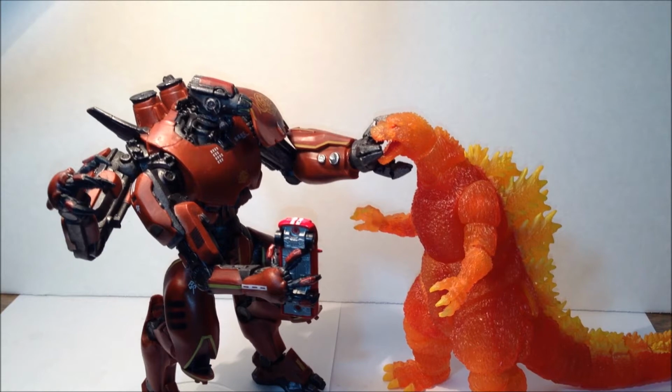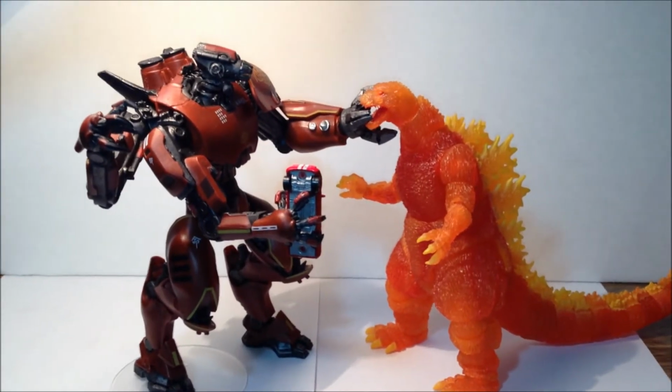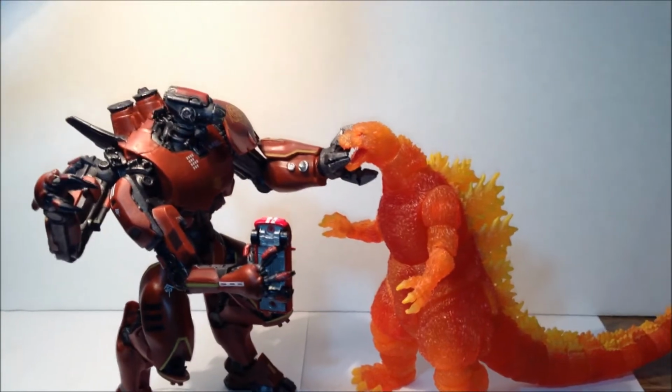And if you haven't, go check out Pacific Rim. It's a great film. If you like monster movies, robot movies, anything like that, it's a great film.